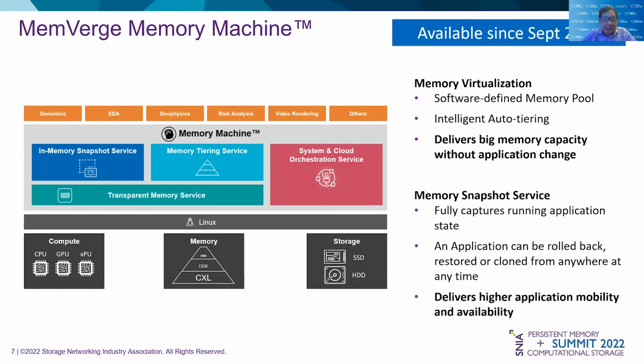So this is quite a magical piece of software that can enable interesting capabilities for the applications that weren't possible before. So those are the two features of Memory Machine that we have been working with customers for them to deploy over the last 18 plus months.